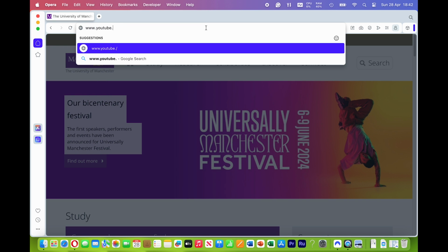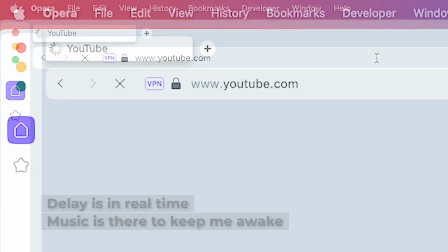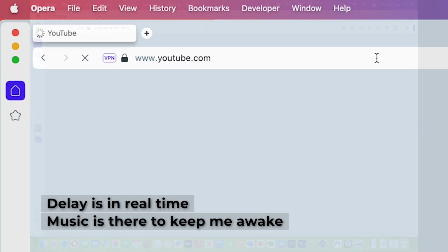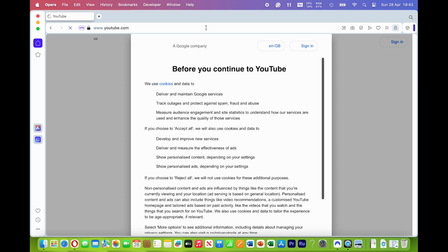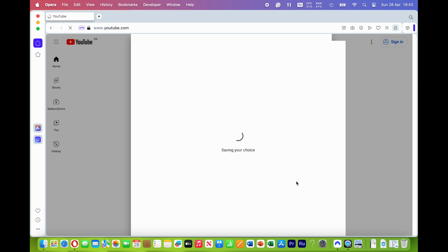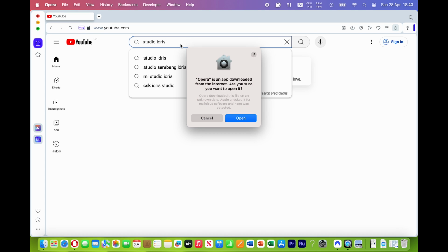Let's move to another website with multimedia, which is YouTube. Again, DNS lookup seems quick enough. When asked for consent for cookies, a message about saving your choice comes up, which takes a little longer than usual. YouTube searches also take a while. Whilst I was doing this, the pop-up may be the Opera browser downloading a new version. I will cancel this for now.